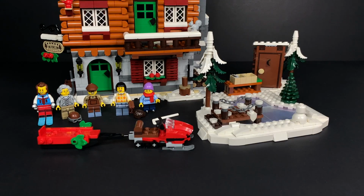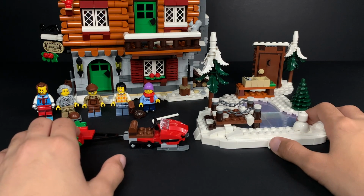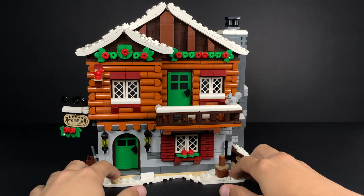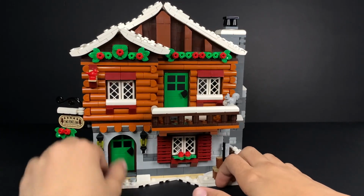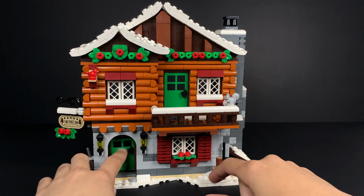Now that we have all of these side builds out of the way, it is now time to take a look at the interior of the actual Two Pines Inn Lodge, which honestly, spoiler alert, looks awesome. Right here we have a look at the set itself, which I think looks very Christmassy and cozy from the outside. Christmassy primarily because of the greens used throughout the set, and the reds and the green doors too.